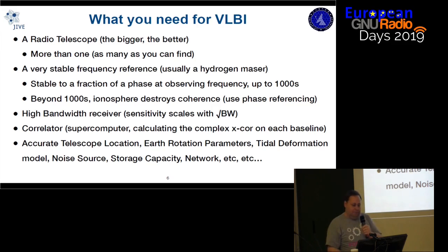The stability that you need is, say, you're observing at 10 gigahertz, then over 1,000 seconds, you do not want the phase of that 10 gigahertz signal to appreciably change. So you need very high stability in the order of 10 to the minus 14. For longer observation times, what starts happening is that the turbulence in the ionosphere or the troposphere starts to destroy the coherence between the stations.